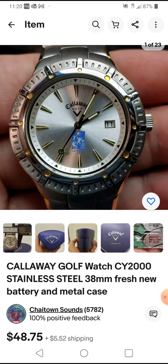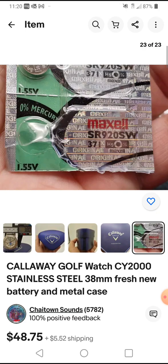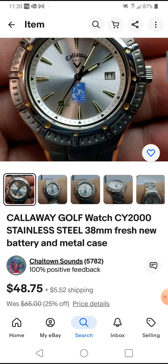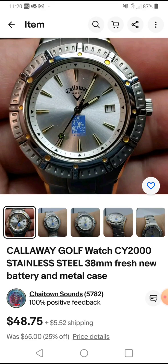So I picked up a 5-pack of batteries from Amazon for like $5 with free shipping. Got the batteries the next day and put it in myself. And again, I like learning too, so I enjoy taking the backs off of these things, making sure you put them on right so that they stay watertight, sealed with the rubber gasket.